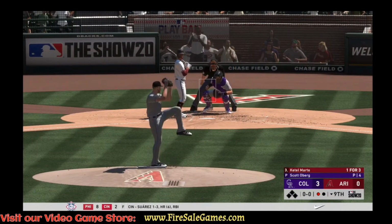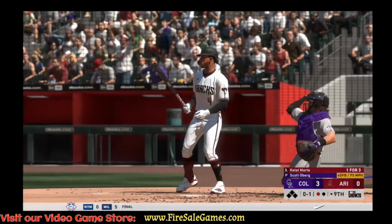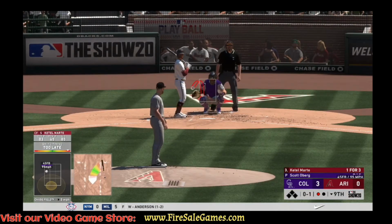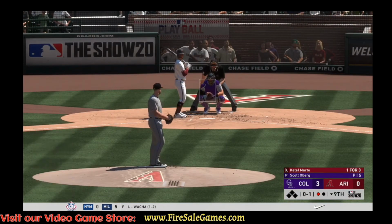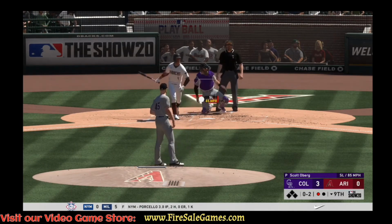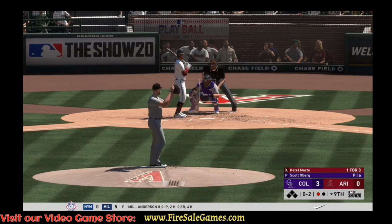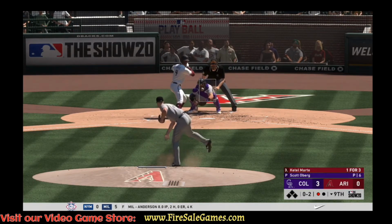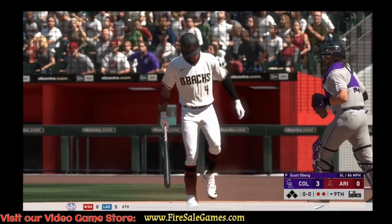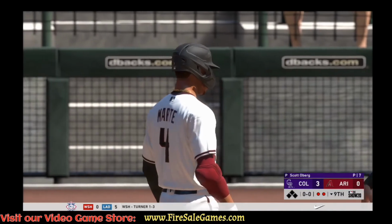Settling in now, Ketel Marte. He's working on a 1-for-3 thus far. 0-1 the count. Now here it comes. Yeah, you could tell he was ready for another fastball, but the pitcher went to a breaking ball, and the hitter just fouls that one off. And now a slider in there for a called third strike, and there are 2 gone now.